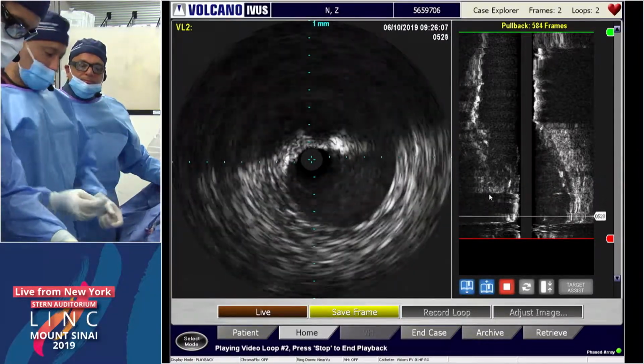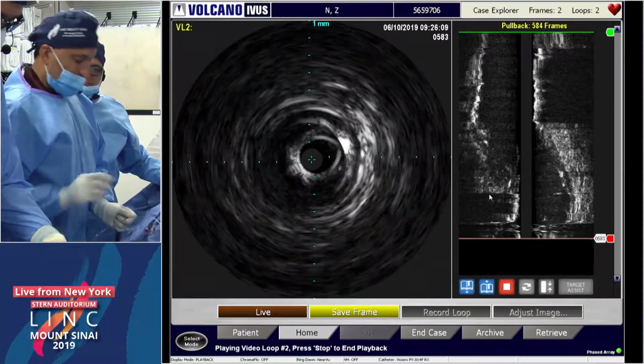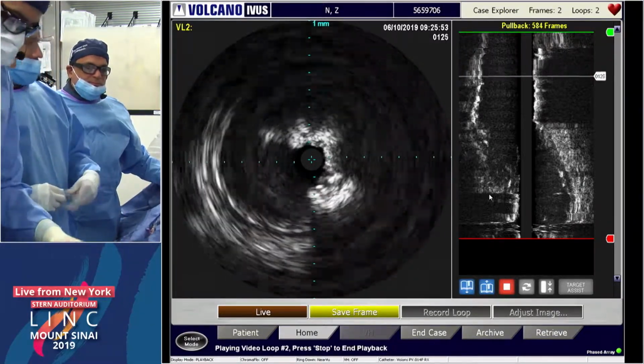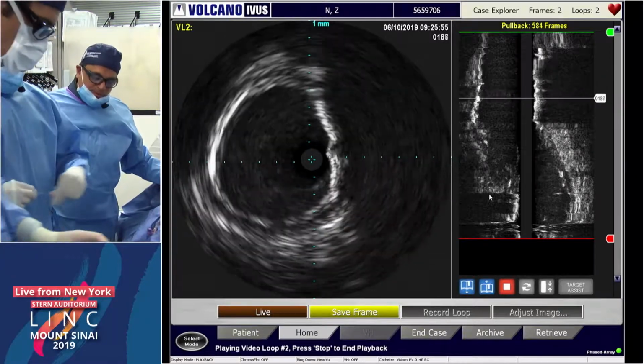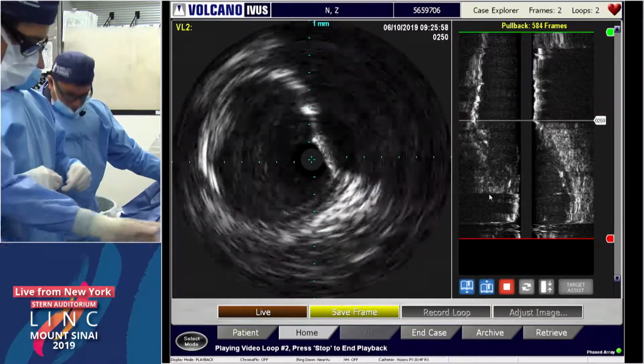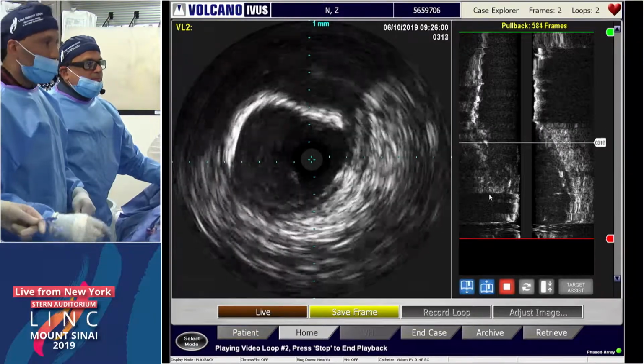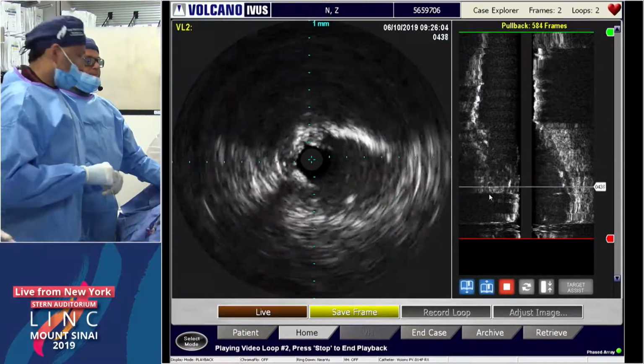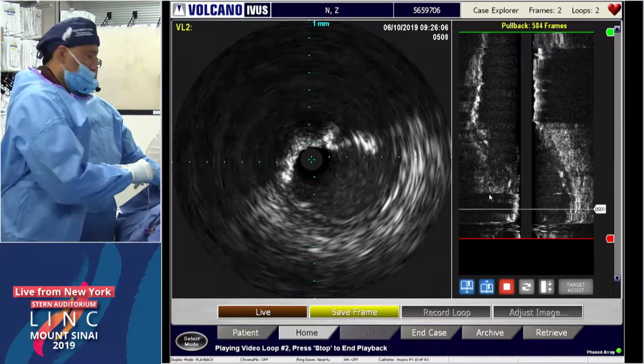But at the same time, there's an advantage to not leaving metal behind in a place like this where you have the flexion and all the calcific forces, because failure over time of atherectomy is something that can be fairly easily retreated, both open and endo, whereas failure of a stent in this area can really change the outcome of the patient.